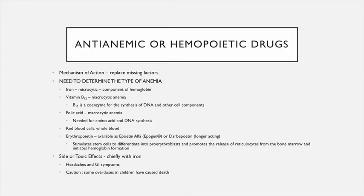So if they have iron deficiency anemia, obviously you would need to give them iron. How that would look is their cells would be very, very small under the microscope. So it's called microcytic anemia. Sometimes they're also very pale, and that would be called hypochromic.